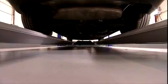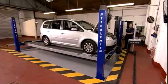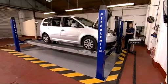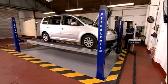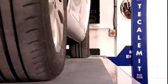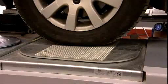Tecalemit supplies quadra ATL lifts for Class 4 and Class 7 testing. The Class 4 lift has a 4-ton capacity with a 4.3 metre platform, and the Class 7 has a 5-ton capacity with a 5.7 metre platform. Today we'll be conducting our test on a Class 7 4-post lift.